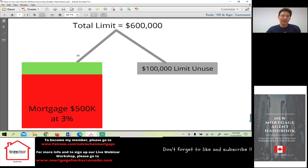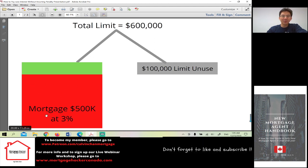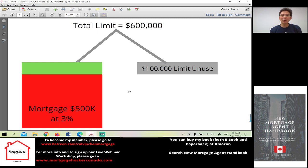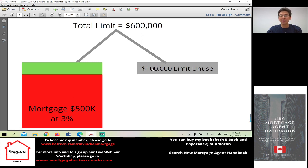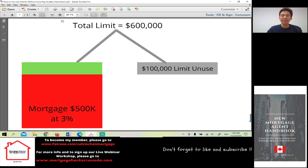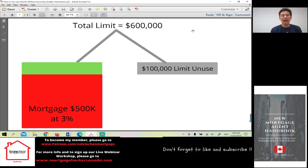So what those plans are is usually, as you can see on the screen, say the client has a mortgage of $500,000 at 3%. When they got the approval of the mortgage at the initial stage, they actually got approved for $600,000. So $500,000 would be in a mortgage, and $100,000 would be the limit of the line of credit, right? So these two sides would always equal $600,000. Okay, so you say, wow, 3%, $500,000. How do you lower the interest rate, right?